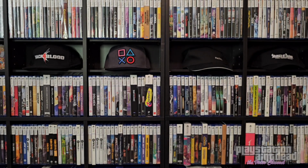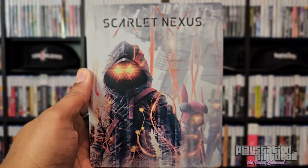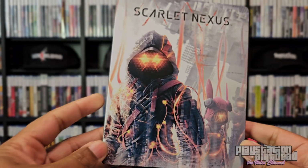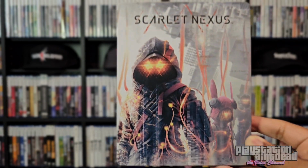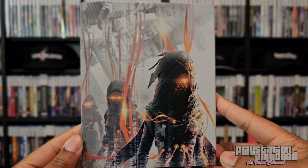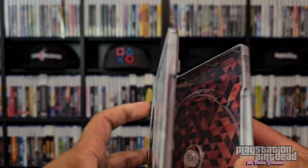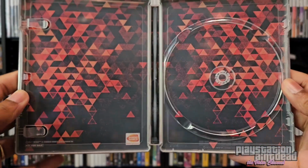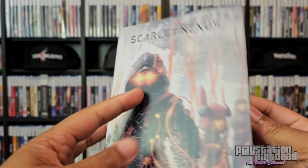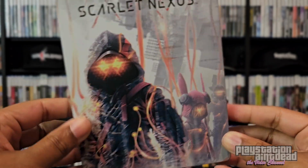This one is probably one of the rare steelbooks I got. This is Scarlet Nexus. This launched pretty early in the PS5's lifetime. And it was a Bandai Namco exclusive, so you could only get it on their website. Pretty dope artwork on it. They got the spine. But be on the lookout for this one. Obviously, you get the old Bandai Namco logo on there. They changed it now. But yeah, if you see this one out in the wild or wherever you're looking, and you can get it cheap, definitely pick this one up.